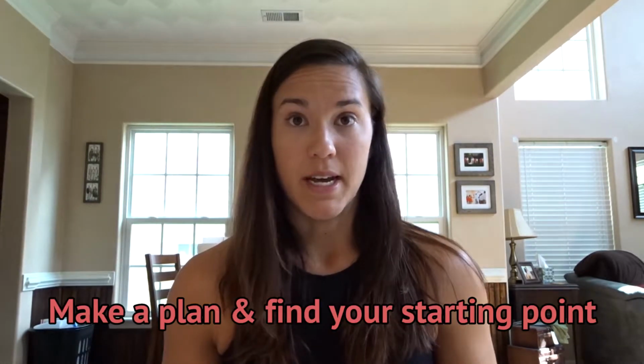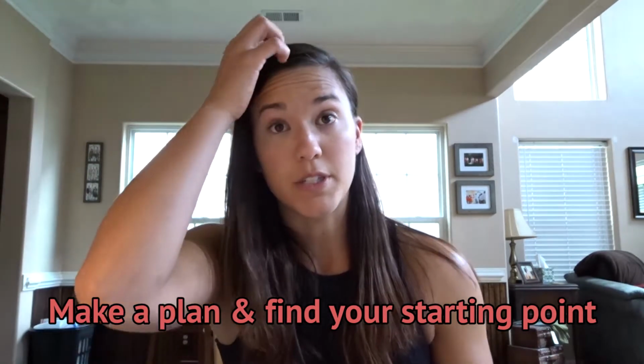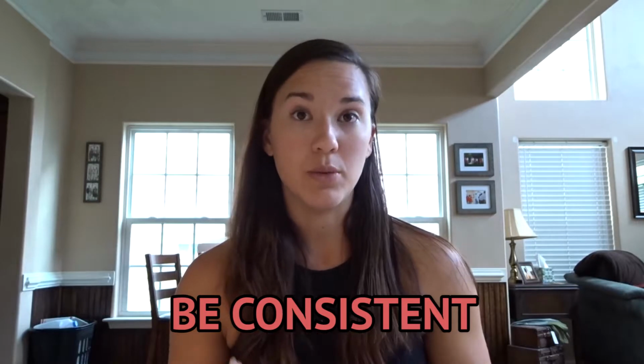So step 2, get your baseline data. Get a plan, right? That's the first thing. Whether it's hiring a coach or finding a workout plan online, whatever it is, write it out beforehand, before you get to the gym, so you know what you're doing when you get there. And as you go, write what you do. That's step 2A. Step 2B, be consistent with it, right? Just keep doing it.